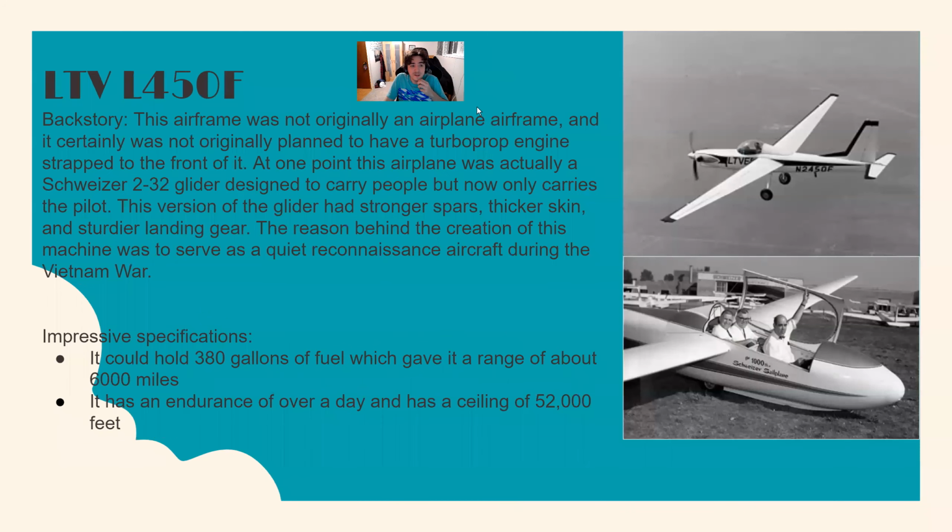Next on the list is the LTV L450F. This airframe was not originally an airplane airframe, and it certainly was not originally planned to have a turboprop engine strapped to the front of it. At one point, this airplane was actually a Schweitzer 232 glider, which was designed to carry 3 people, but now only carries a pilot.